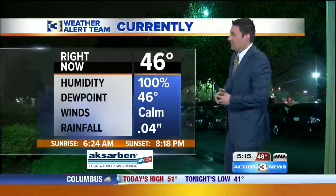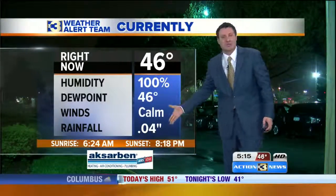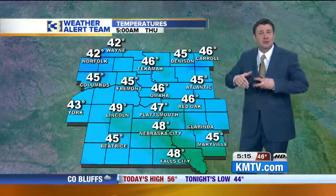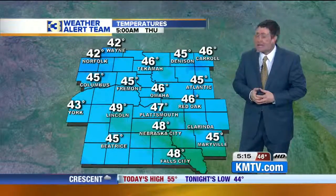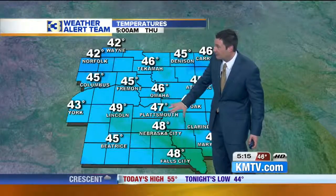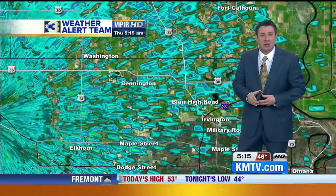As for this morning, much quieter, 46 degrees. We've actually got calm winds, just light rain and drizzle coming down. It's nuisance stuff, but it's not going to contribute to any additional flooding problems. It's certainly not going to be severe. In fact, you can see temperatures generally mid to upper 40s, very uniform. Low clouds, light fog, and that drizzle coming down all across the area.